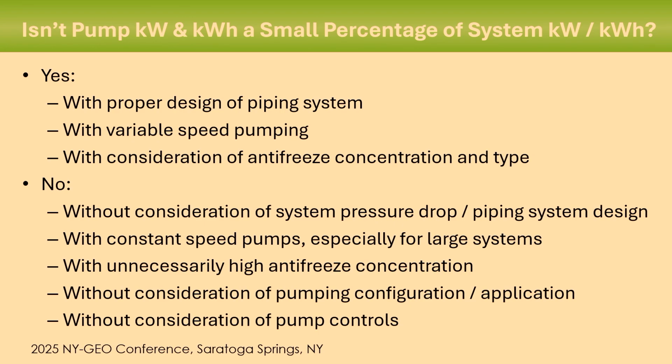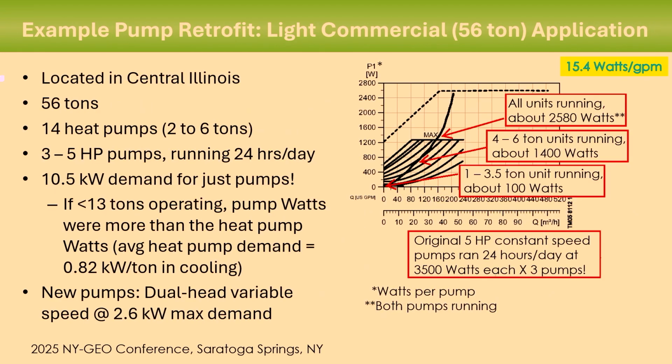It's not just about the heat pump efficiencies. So I have an example here from Illinois. Do as we say, not as we do, right? This is a small commercial job, about 56 tons. It had 14 heat pumps between 2 and 6 tons in capacity. And unfortunately, they sized this with 3 5-horsepower pumps running 24 hours a day. So 15 horsepower of pumps for 56 tons of equipment.